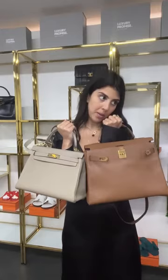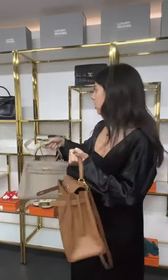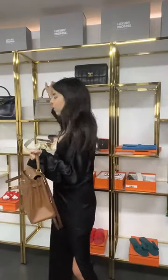Wishlist. Best Kellys today on my show, in my opinion, these two. This is such a good deal. So thank you, guys. Sleep on it. Or if you need any more guidance or help, just drop me an email or a WhatsApp.